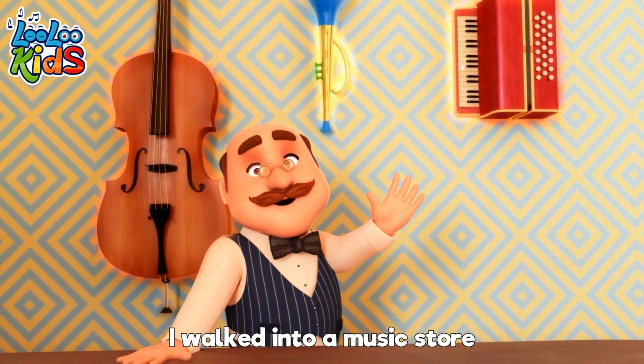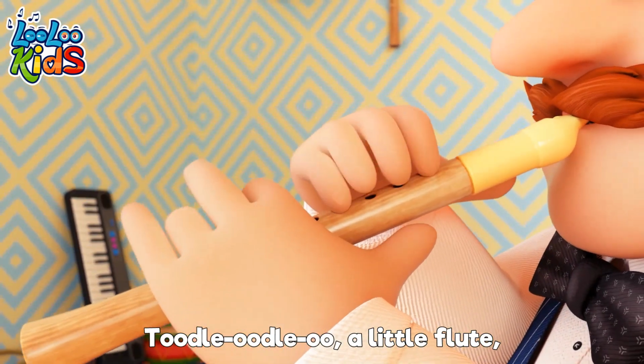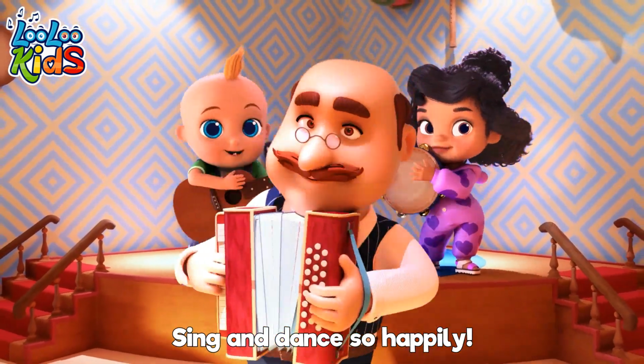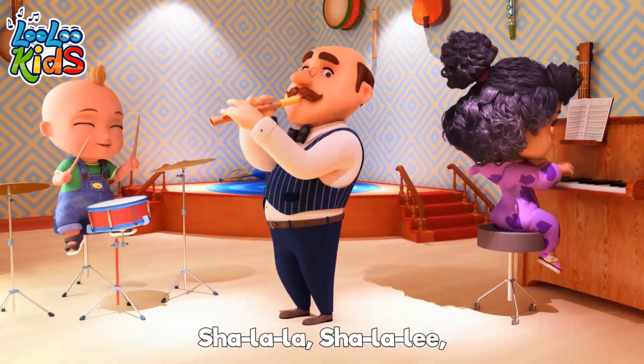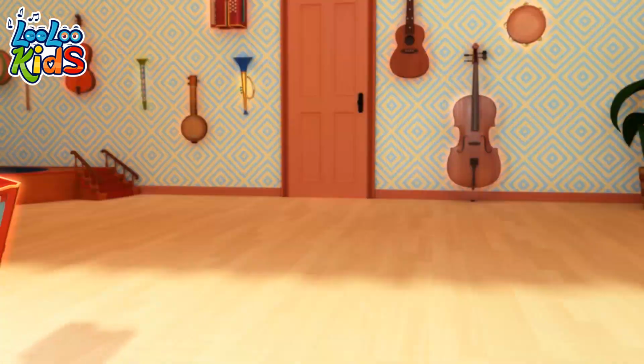I walked into a music store. I bought a flute, a little flute. Toot-a-hoot-a-hoo, a little flute. Sha-la-la, sha-la-lee. Sing and dance so happily. Sha-la-la, sha-la-lee. Come and play along with me.